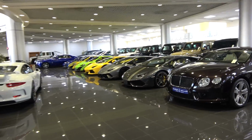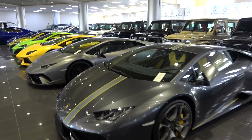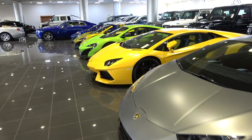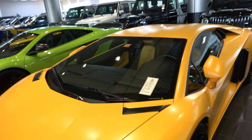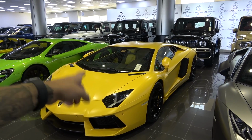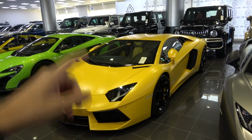Look at this lineup here, okay? So we've got a brand new LP610-4, which is coming out at 865,000 dirhams. Look at this satin yellow Aventador, 740,000 dirhams. Done 18,000 kilometers, so it hasn't even done that many miles. But that is incredibly cheap, around 150, 160,000 pounds, British pounds.